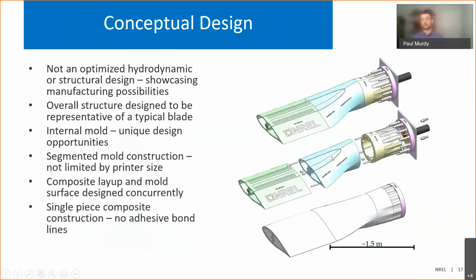So for the conceptual design, we came up with quite a few features that we wanted to integrate into a single design. Number one, a disclaimer here is this is not an optimized hydrodynamic or structural design. We simplified it somewhat to showcase some of the manufacturing possibilities first. But despite that, the overall structure was designed to be representative of the final blade structure. So when it comes down to the composite overlay, we still designed it with a thick root buildup. It still has a shear web and some degree of spar cap buildup as well.